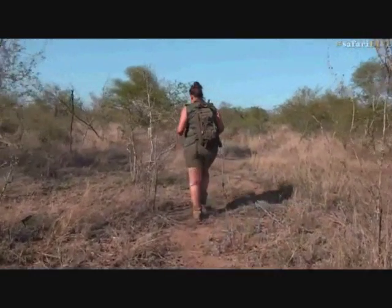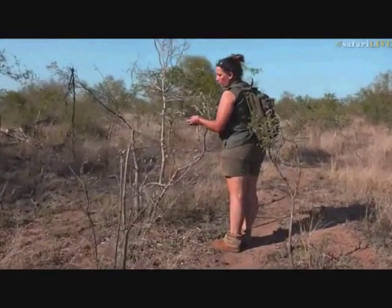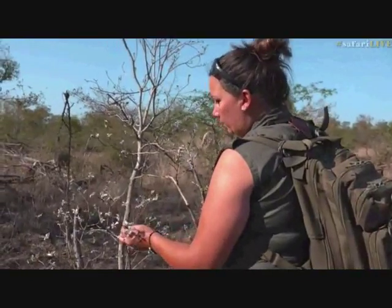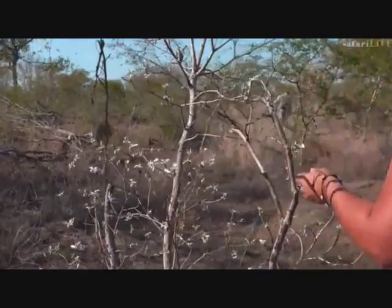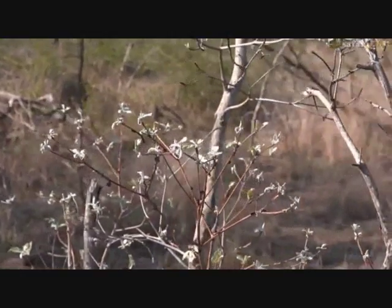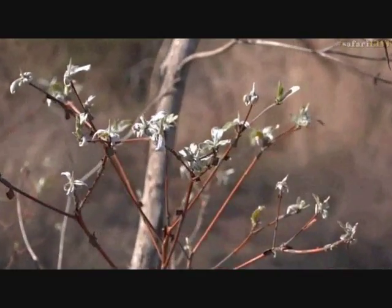But before we find those tracks, Herbie pointed out earlier, it's springtime, and a lot of the trees are getting their leaves back. We've got the silver cluster leaf busy getting its leaves back. This would be very good to eat if you have toothache. I've seen elephants eat this. Remember elephants, like we saw yesterday, have molars that pop up.